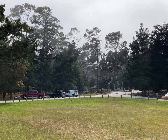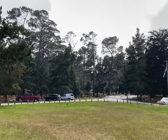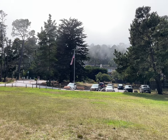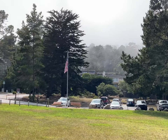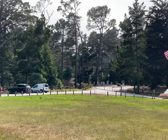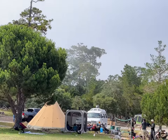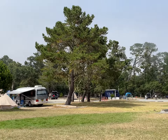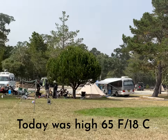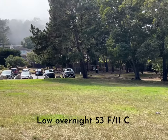So there was low fog in the campground like all morning, and then it cleared up. But even now, if you look in there between the trees, it just comes and goes all day. Look at that. This is the beginning of August, and temps are like highs in the low 60s. And then in the evening, I think it got down to about 55 or so.